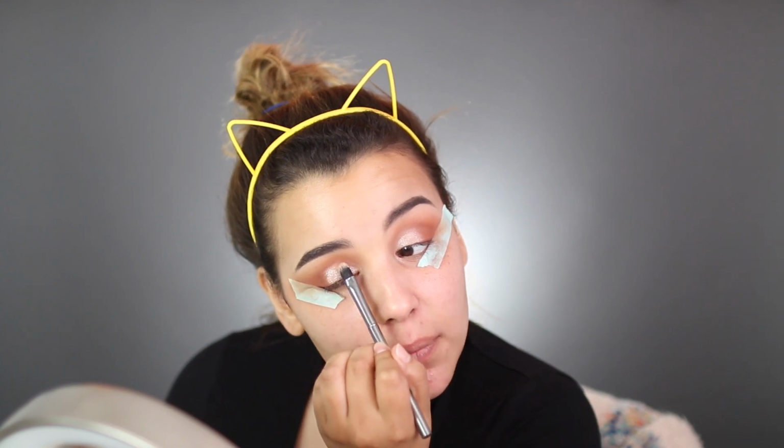You have to kind of do patting motions. I notice it applies best when you just pat. I love it. I love it a lot.